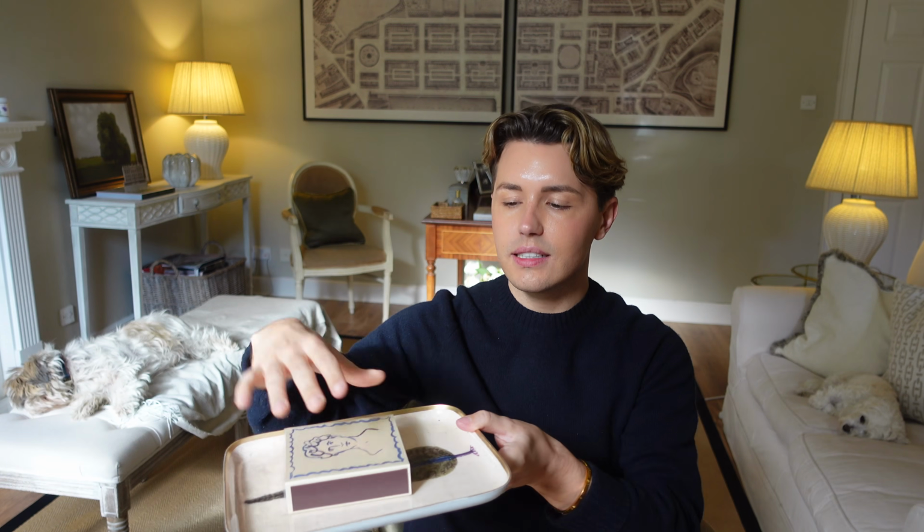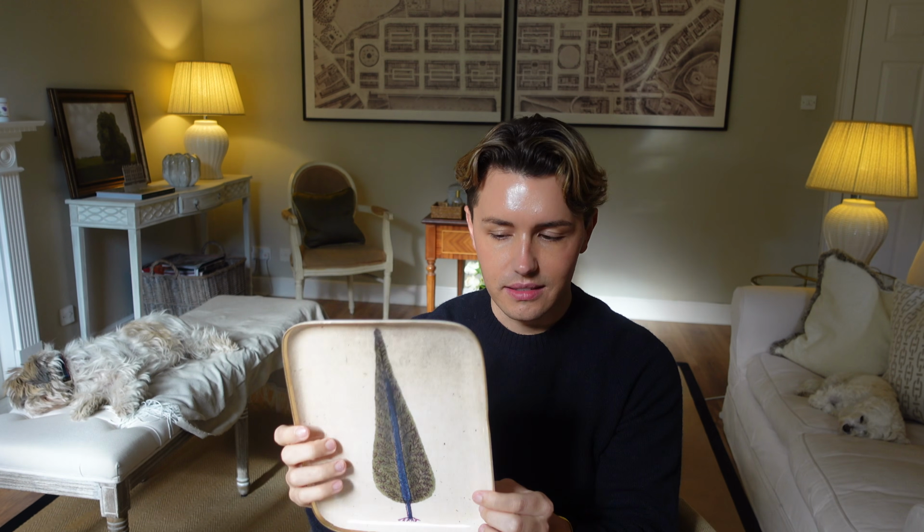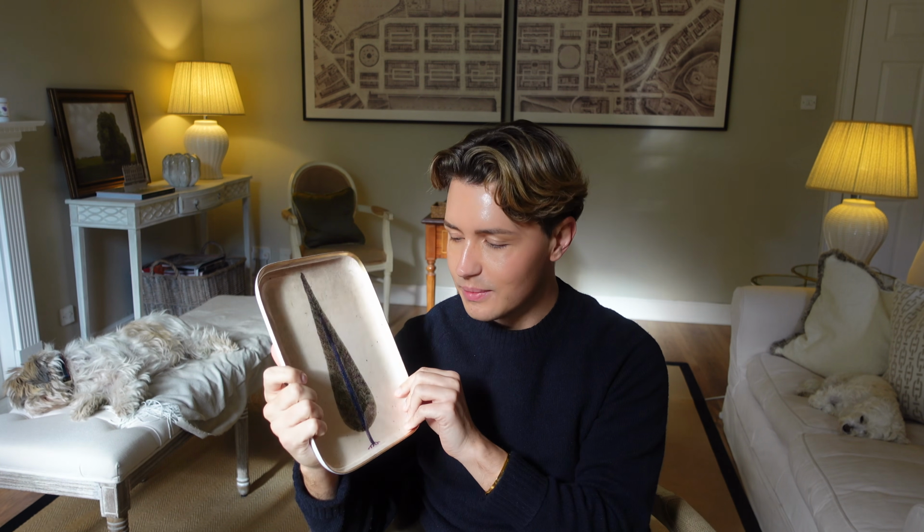I'm probably going to style that on the coffee table, maybe with a little box of matches and a candle or something like that. I'll see, but I just wanted to pick something up to remind me of Dublin, and that is what I like to do whenever I travel anywhere. Pick up a little memento so that I can always remember my time there. So that is what I bought.